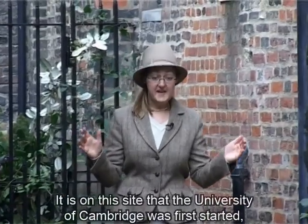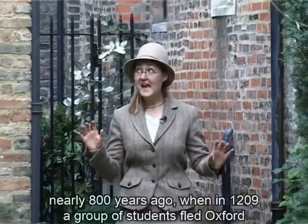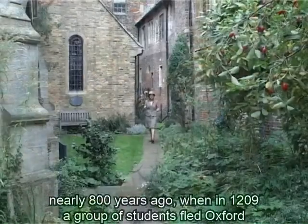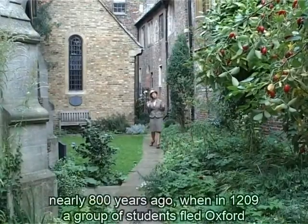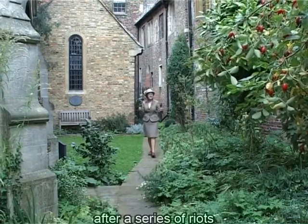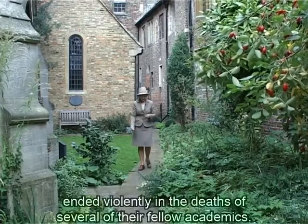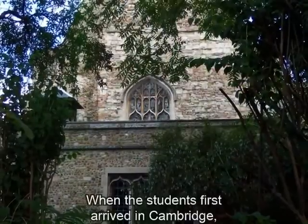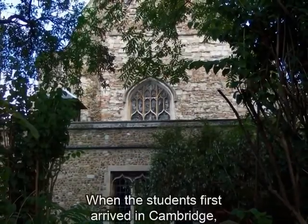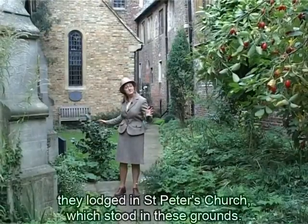It is on this site that the University of Cambridge was first started nearly 800 years ago, when in 1209 a group of students fled Oxford after a series of riots ended violently in the deaths of several of their fellow academics. When the students first arrived in Cambridge, they lodged in St. Peter's Church, which stood on these grounds.